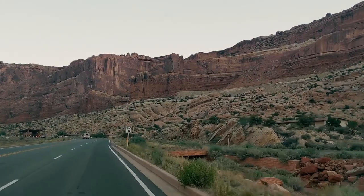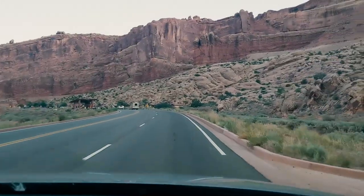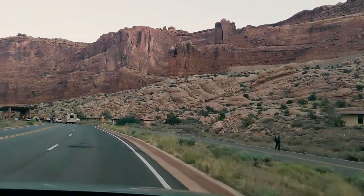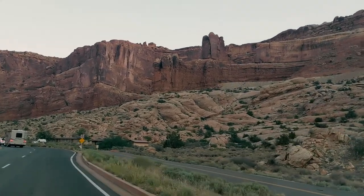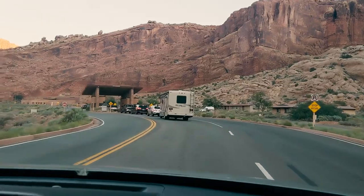We are at the entrance of Arches National Park. We're going to drive through this little hill or mountain to get inside the park.